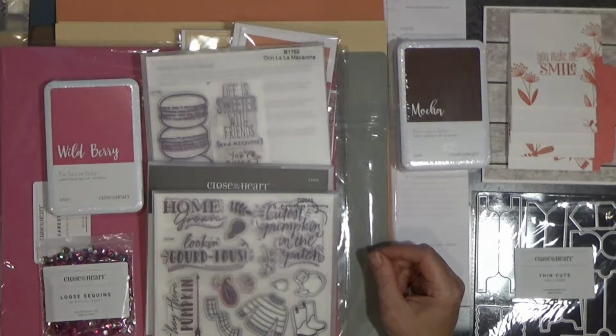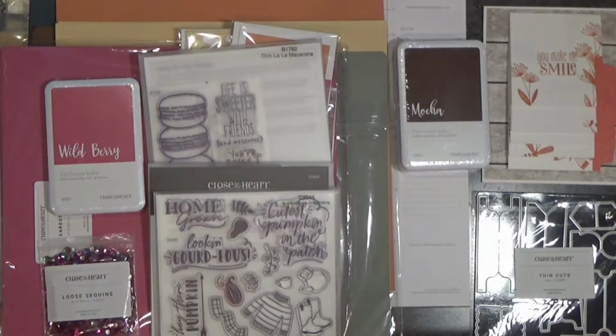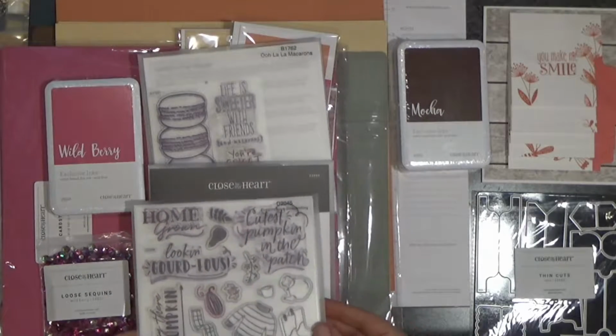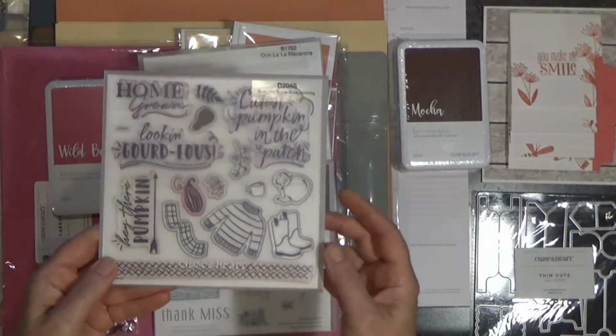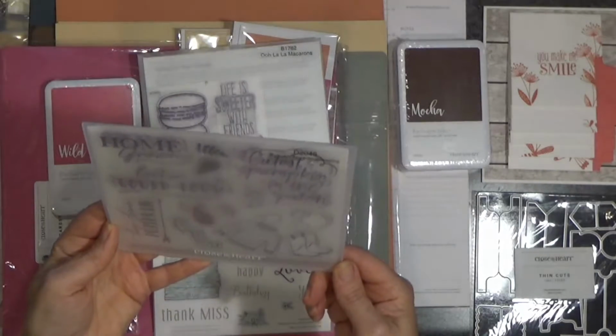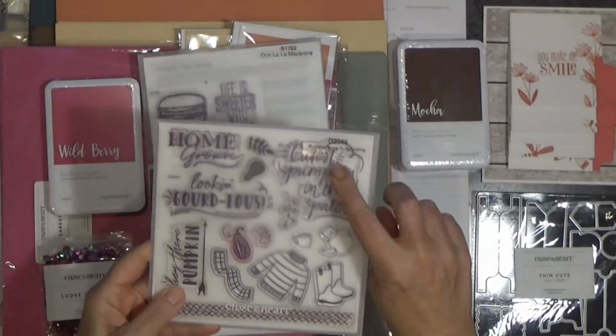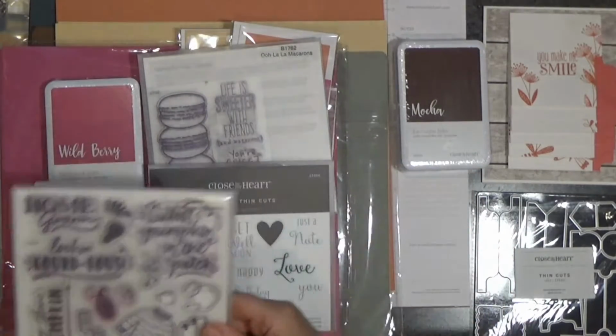barbaderhold.closetomyheart.com. I have a new catalog haul, just a couple of different little items that I've picked up so far, and I thought I'd give you a little sneaky peeky. The catalog would have gone live on September 1st. This is pumpkin spice scrapbooking. Cute little stamp set, and I'll show you some stuff that I did with it.